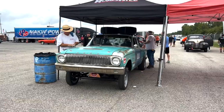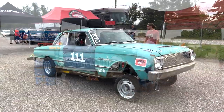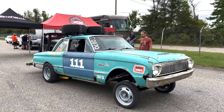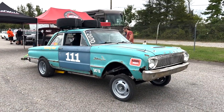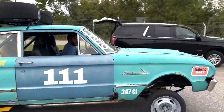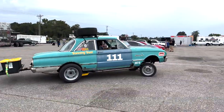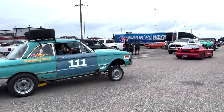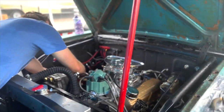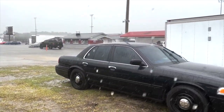We didn't have white smoke, and now we do, and it's running rough. Inspection. Problems with the car, and as you can tell, it's a little bit of a rainstorm.